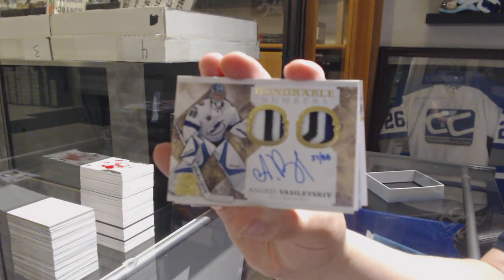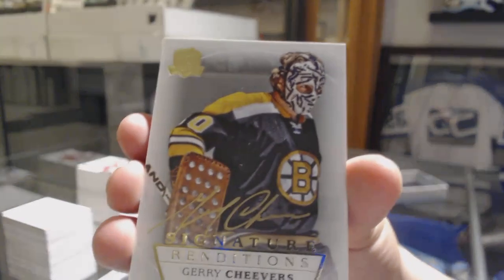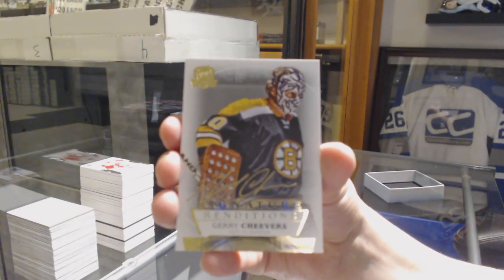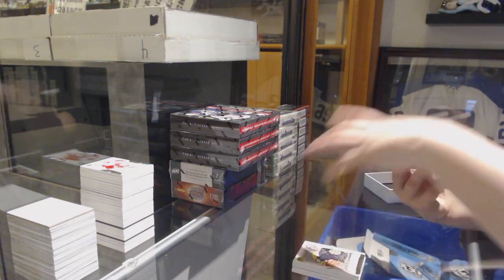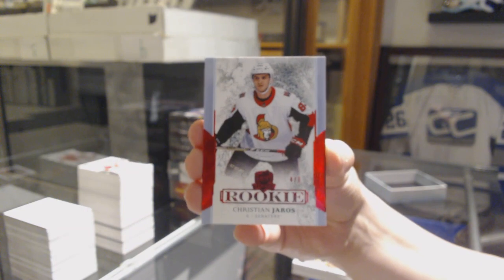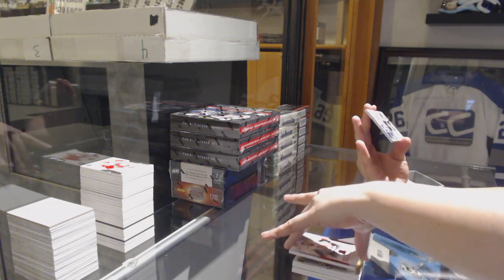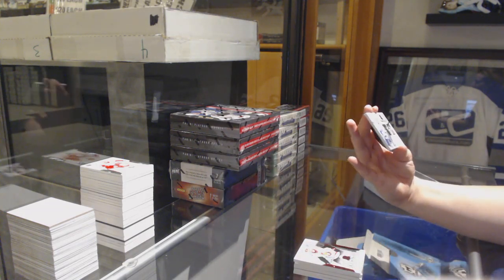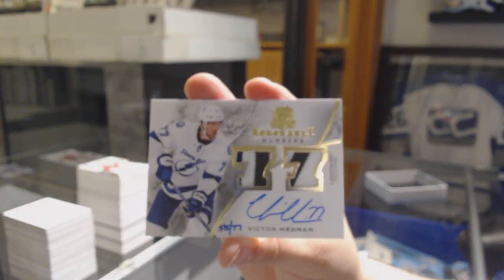We've got an Honorable Numbers number 88 of Andrei Vasilevskiy for the Tampa Bay Lightning. Signature Renditions for the Boston Bruins of Gerry Cheevers. We've got a red rookie numbered 2/8 for the Ottawa Senators, Christian Jaros. And we finish off with an Honorable Numbers update from 15-16, numbered to 77 for the Tampa Bay Lightning, Victor Hedman. There we go, folks.